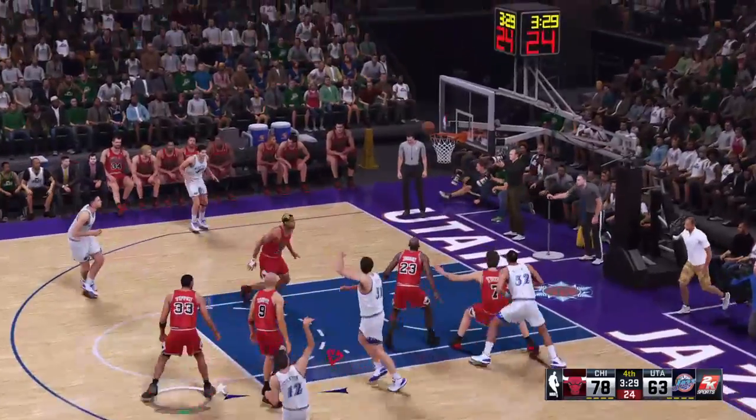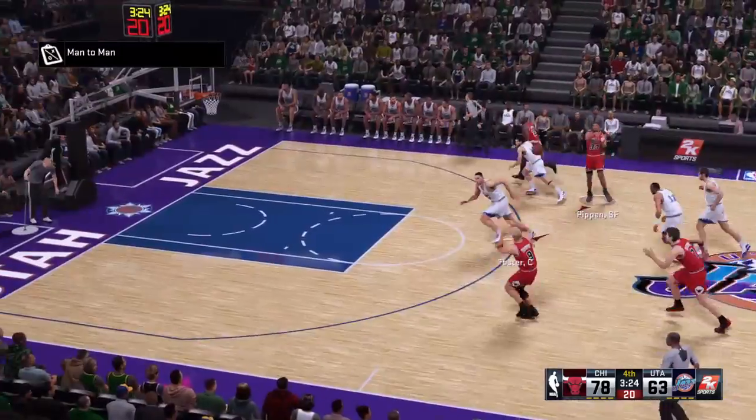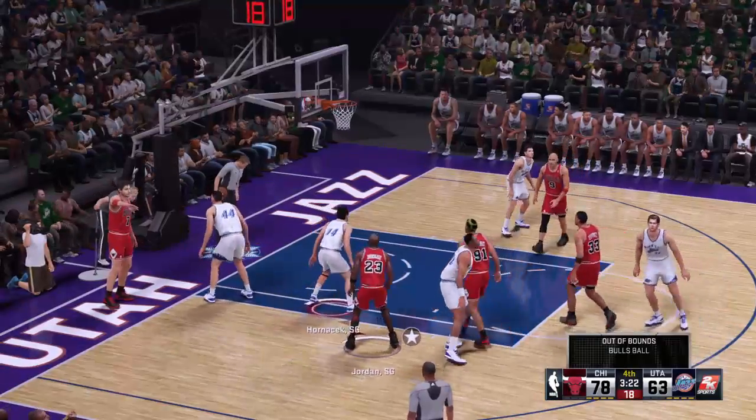Here's Stockton. Stockton can't get that one to fall. It's almost like he's trying to make things hard on himself. You know, he's just got to slow the game down, try to get some easy ones. Bulls ball.